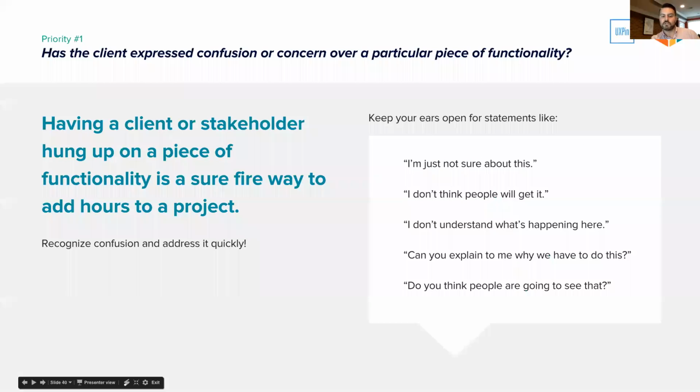The first one for us, it's kind of a dance between a few things, but kind of in order from most important to least important. One is, has a client expressed any confusion or concern over a particular piece of functionality? If so, focus on that. You'll have a much more pleasant stakeholder after they've seen something and they understand it. So having a client or a stakeholder confused about or hung up on a piece of functionality is really a surefire way to add hours to a project and just increase the timeline.